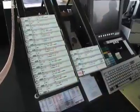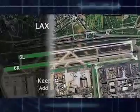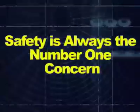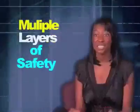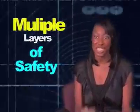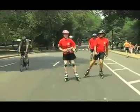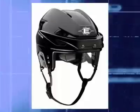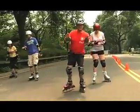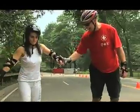In order to do so, we're investigating ways in which we can automate portions of the air traffic system through the development of technology. No matter what decisions are made, safety is always the number one concern, and there's always redundancy in the system. Redundancy is when you have multiple layers of safety. It's sort of like when you go outside and say you want to go roller skating, right? You might put on your knee protectors, your elbow protectors, and wear your helmet. That, in some sense, is somewhat like redundancy. You have multiple ways in which you are making yourself safe from becoming hurt.